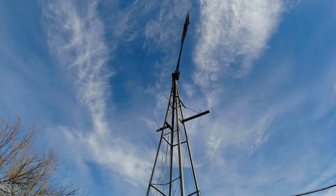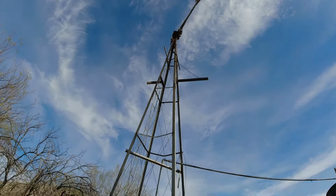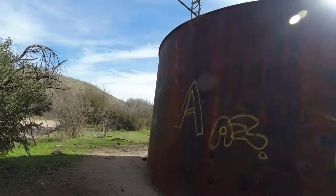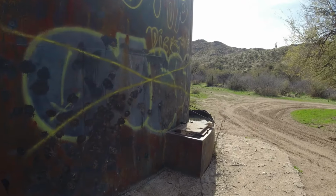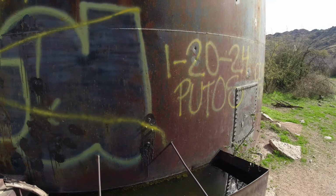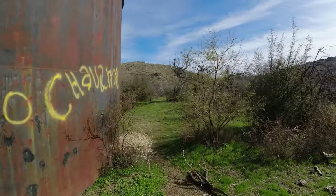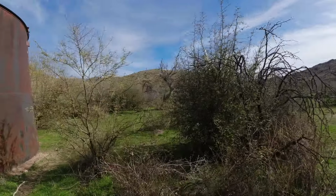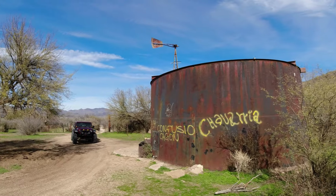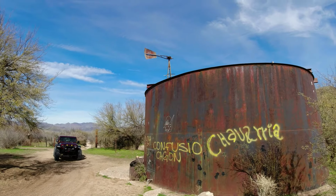What once was a windmill, you can see it's like everything else out here. It's pretty shot up and rusted. Old water pump station. Assuming this is a cattle tank. There's water in here. I don't know if it's rainwater or if this thing actually holds water. It's definitely not pumping, so I can't see that that thing is holding water.